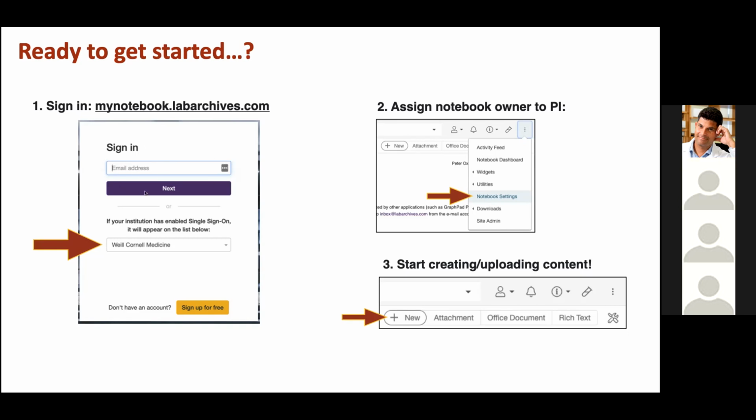Don't enter your email address up at the top, but instead, on this drop down list here, if you click on this, it will bring up a long list of institutions, alphabetically sorted. Scroll right to the bottom, and Weill Cornell is down near the bottom of the list. Select that, and it should take you automatically into our single sign-on page, where it will ask you for your CWID and your institutional password. If you enter those, it should take you to the LabArchives page.